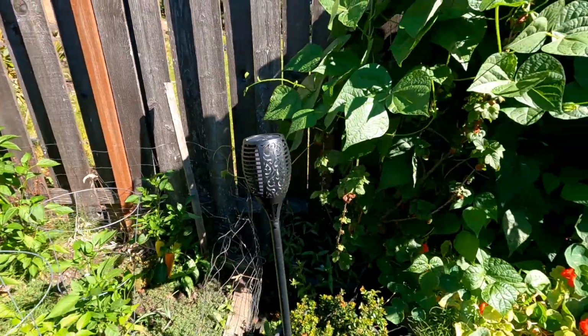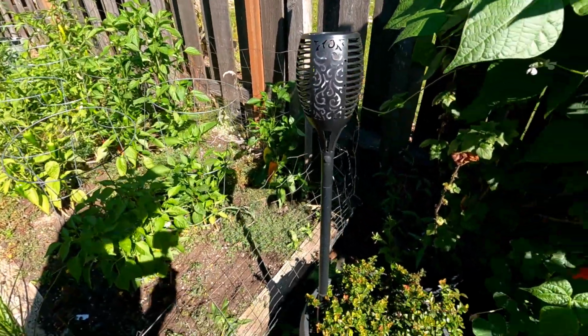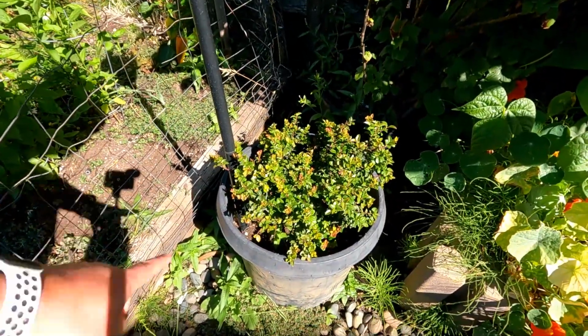I got a currant bush right here with a bunch of weeds growing in it. This bed really needs to be weeded too. This is a huckleberry plant.